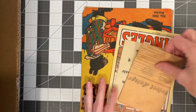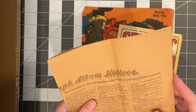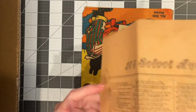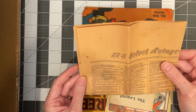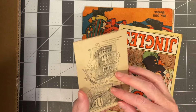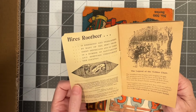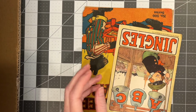Peter Bunny in the Garden. Adorable. Collect autograph album mottos. It's like when you search on Pinterest for memes, or like Instagram phrases. This is the old school version of that. There are no friends like old friends. That's hilarious. The Legend of the Golden Chair. Interesting. It's like a little story. Something about root beer. It must have been a free gift with root beer.